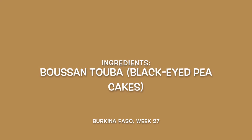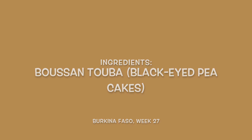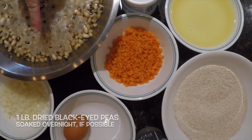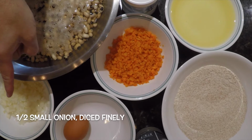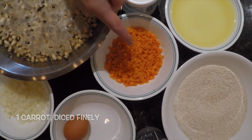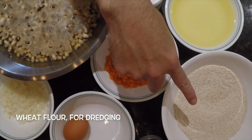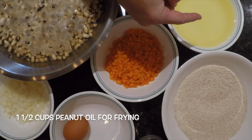Then for the Boussan Touba, or the black-eyed pea cakes, we'll need 1 pound of dried black-eyed peas. We've soaked ours in water overnight. Half of a small onion diced finely, 1 carrot diced finely, 1 egg whisked, salt and pepper to taste, wheat flour for dredging, and 1.5 cups of peanut oil for frying.